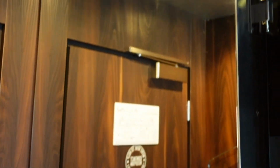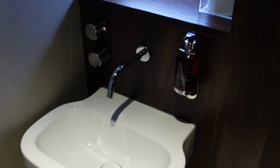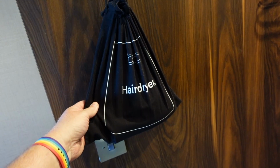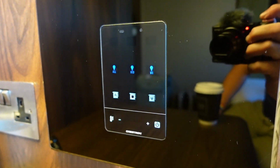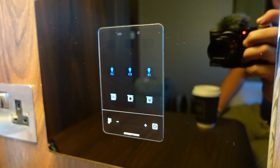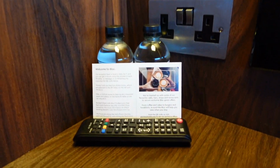The compact theme continues in the bathroom, as it's a wet room, so your shower is built into the room and not a standalone. It does have a rainfall shower head, as well as a more traditional spray head if you prefer that. The wall in the bathroom is mirrored, so it makes the room feel a little bit bigger than it is. The control for the lights and the window blind are in the wall next to the bed, and there were a couple of complimentary water bottles in the room.